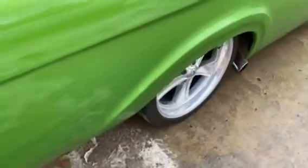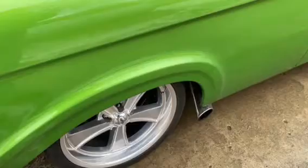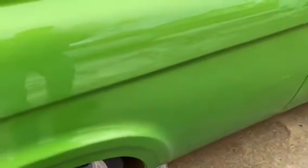Still though, nice enough to show. And look at that beautiful bed in there. They did a beautiful job on that. Just one that every place you go, somebody will just think it's about the coolest truck they've ever seen.